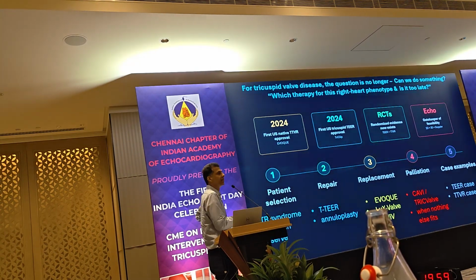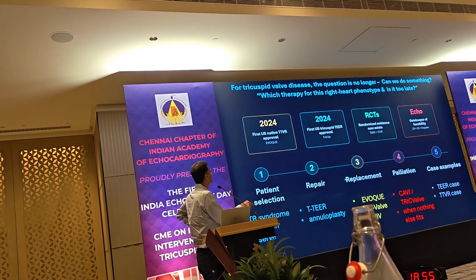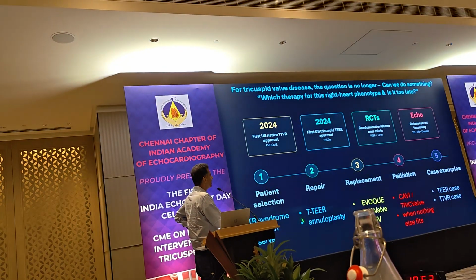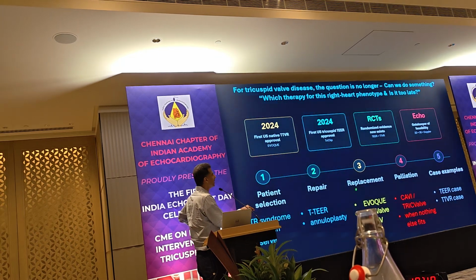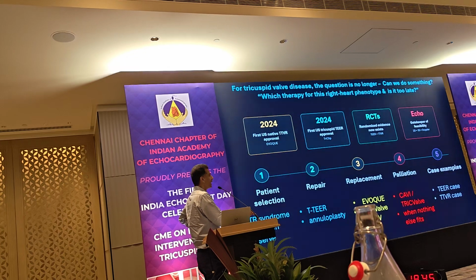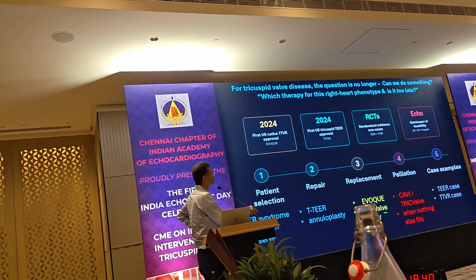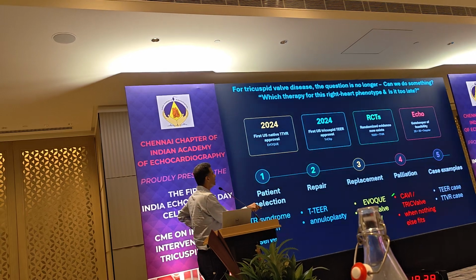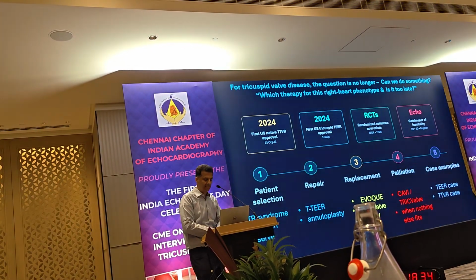And of course, repair, I think Dr. Satish Govind has already touched upon most of it here on patient selection. And repair and replacement. Of course, we have the TR, we have annuloplasty as well. And the replacement is the Evoke valve. The other valve is the Lux valve, which is also available. There are some compassionate cases being done in India with the Lux valve. Evoke is still not available in India. Then we have the palliation, which is the TricValve, and then I will show some case examples of our patients.